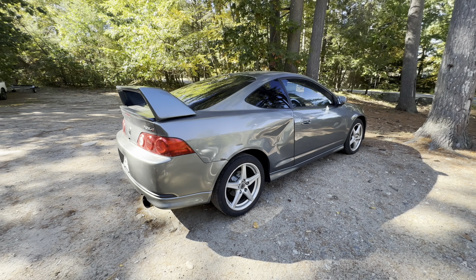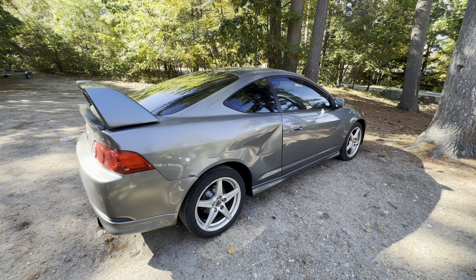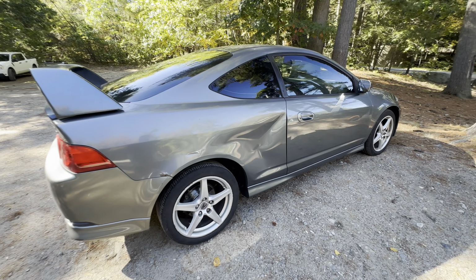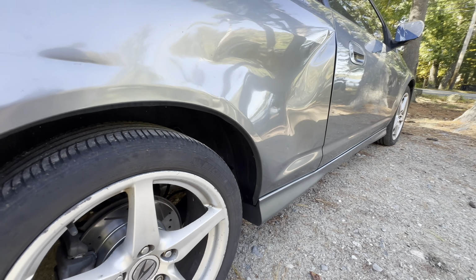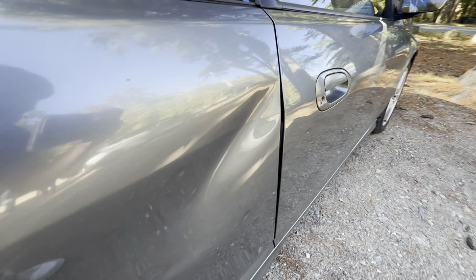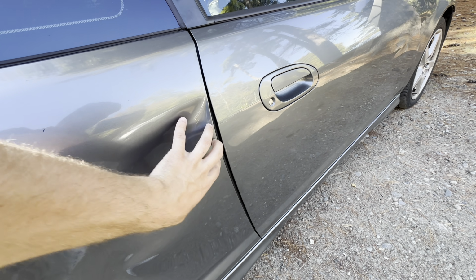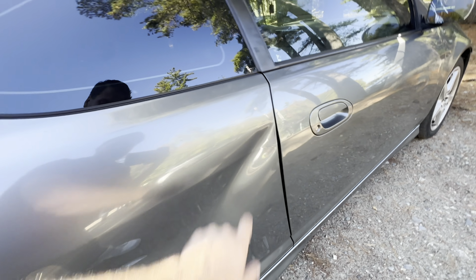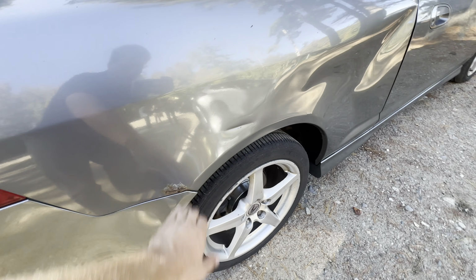All right, guys, it is a new day. Everything is looking a little better now. This is the look of the car, though. You can see that rear quarter is completely crumpled. There it is. This sucks because it's stretched. You can see this rear quarter is being pulled back right now, and we don't have very great door lines. You got a big dent right here over the wheel.